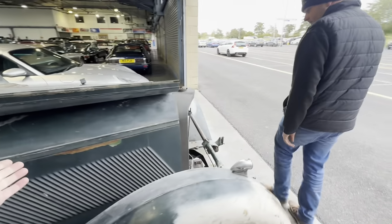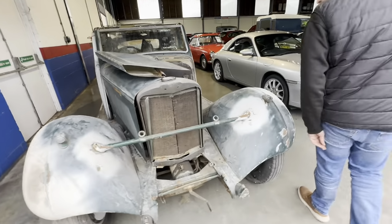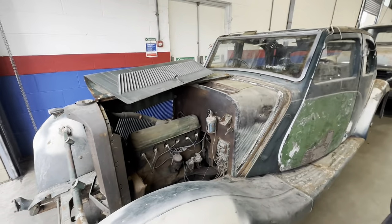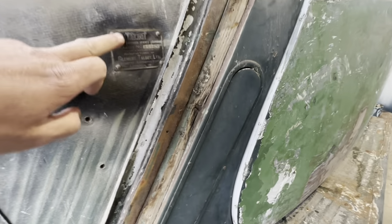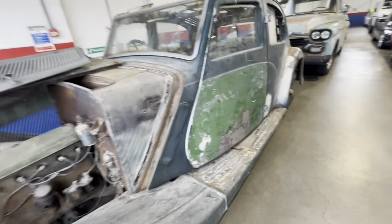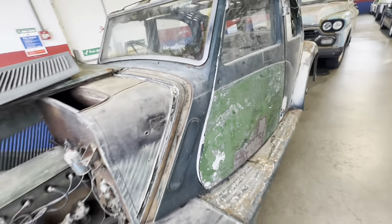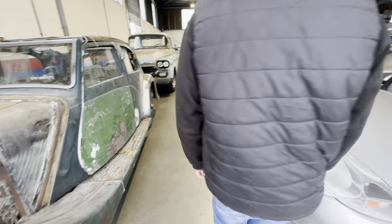Imagine the stories that car could tell, Chris. That's going to be a real, real big labour of love, isn't it? It wants a lot of work. Yeah, Talbot. Oh, it's a Talbot, is it? Chassis number 348. What's the idea of this? The trafficators or air vent? Yeah, a lot of work, you're right. Too much probably, to be fair.